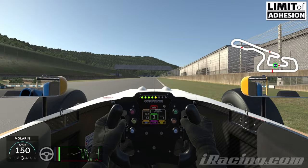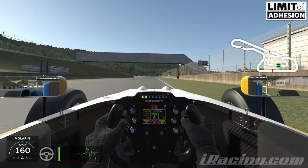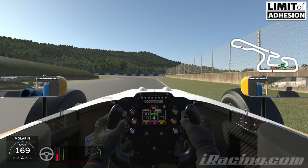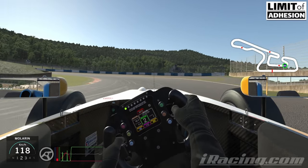Now we're going to come down to Hobbs and Redman. Sorry, it's Redman first, isn't it? Then Hobbs. The double hairpin. Now, again, these are slightly off camber. They're very, very tricky long corners. And the longer corners are where you're going to make the most lap time. So really good to practice your hairpins.